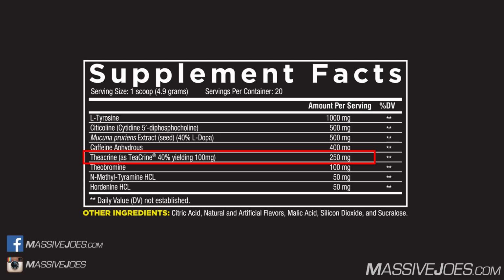Back to theacrine. I mentioned it was very similar to caffeine. Another difference with caffeine is it doesn't cause a crash and you do not build up a tolerance to it, because it doesn't act on your stimulant receptors like caffeine does. A minor effect of theacrine is that it reduces inflammation caused by strenuous exercise. We're not really too concerned about that with this supplement. The clinical dose is 25 to 50 milligrams.